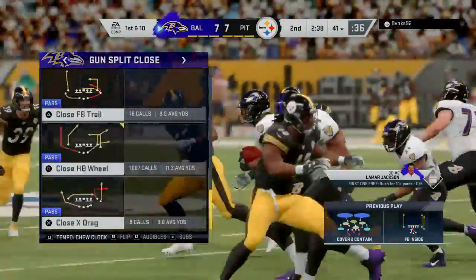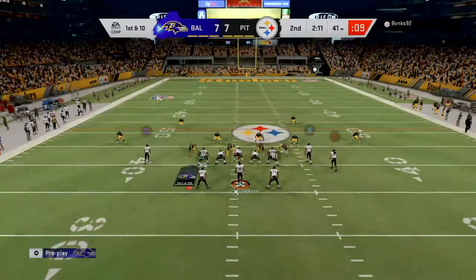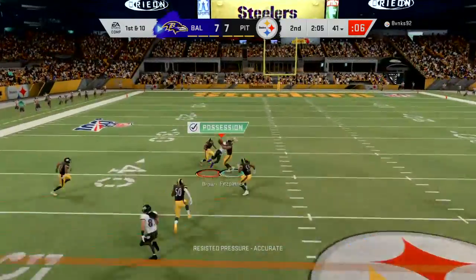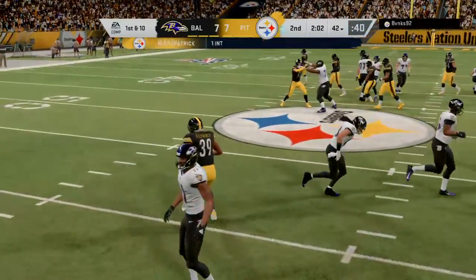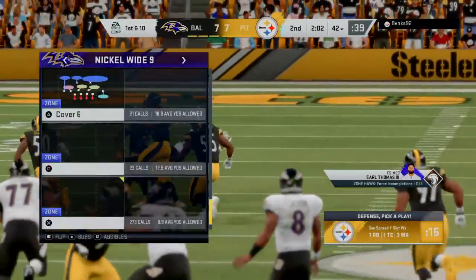Second and 1 is often an invitation to take the big shot downfield. I bet the offensive lineman said, are you kidding? We just get on our backs and let's go get the first down. They love being physical. Throwing is Jackson, into heavy traffic, and it's intercepted. Picked off by Mike Fitzpatrick. And they will take over possession of the football at their 42-yard line.